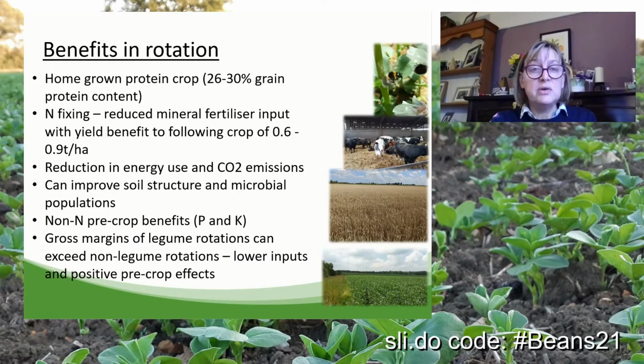Beans are a source of homegrown protein. Bean protein content in the grain can be 26 to 30% protein. They're a nitrogen fixing crop. They don't require mineral nitrogen fertilizer at all. And in fact, using N on bean crops can prevent nodulation. So the other benefit, of course, is that they give a benefit to the following crop, and that can be anywhere between 0.6 and 0.9 tonnes per hectare. So keep that in mind.